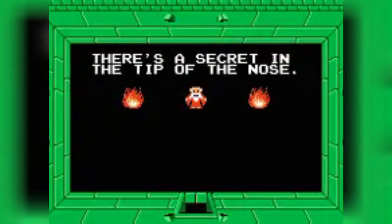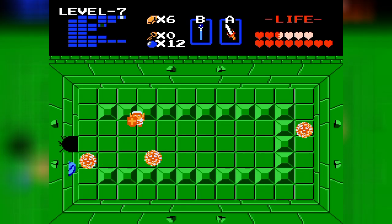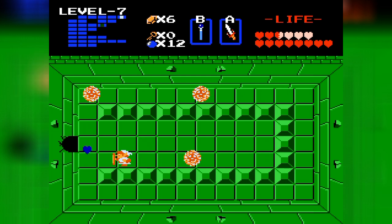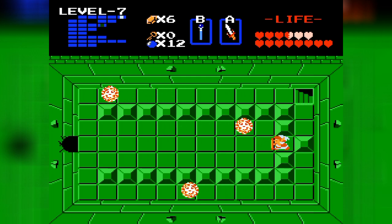And then there's this asshole. The secret is in the tip of the nose. You mean this room? That's not a nose, that's a parabola. I had to Google it anyway because I totally missed it even with the hint, so thanks for nothing. Granted, I could just be an idiot, but it didn't really look like a nose, okay?